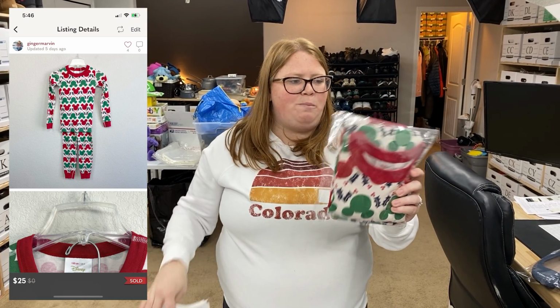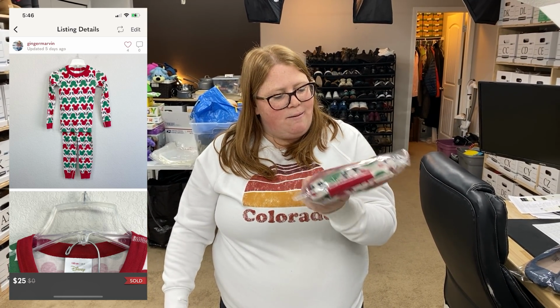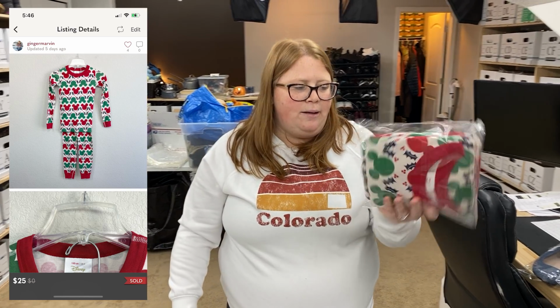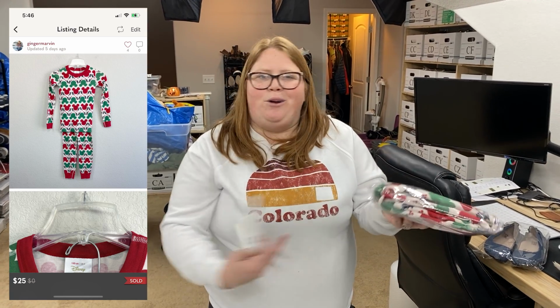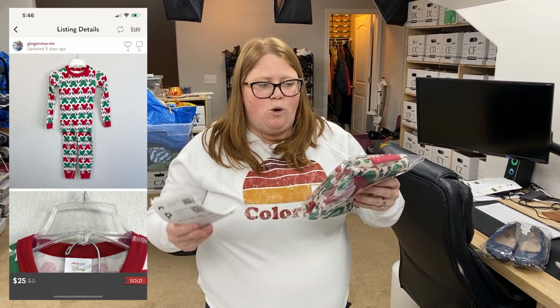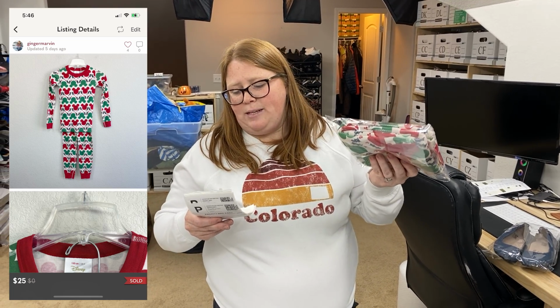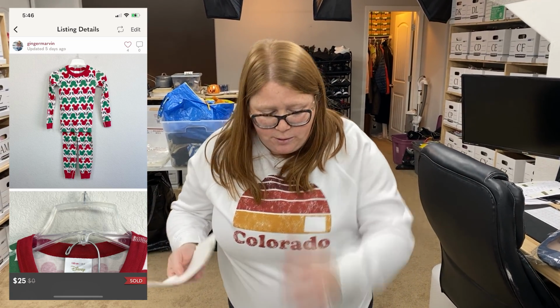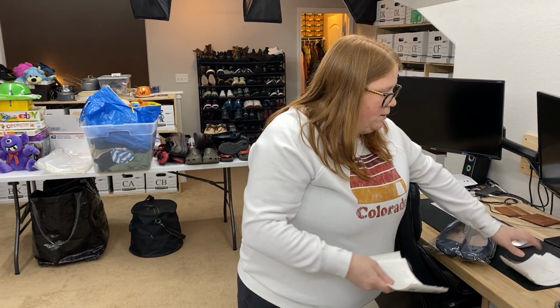They have several spots on them. I don't know what it is, because otherwise they don't look like they'd been worn or washed a lot. They don't have wash wear. They just had random black marks on them, throughout, which I showed them all. But they still sold for my list price, which was $25. So still making some profit off of those. It's kind of crazy. It's October and we're selling Christmas pajamas.